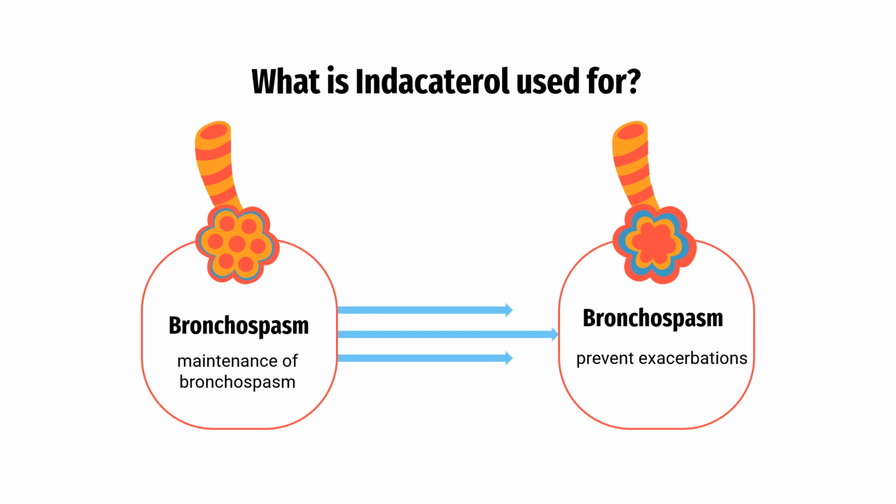What is Indacaterol used for? For the long-term, once-daily dosing maintenance of airflow obstruction in patients with chronic obstructive pulmonary disease, COPD, including chronic bronchitis and/or emphysema.